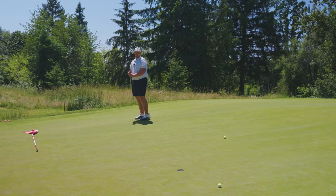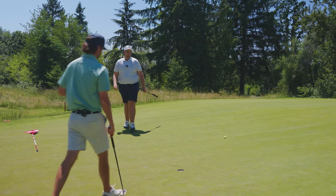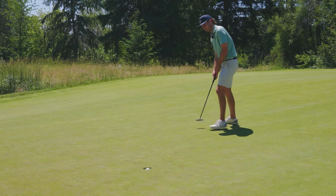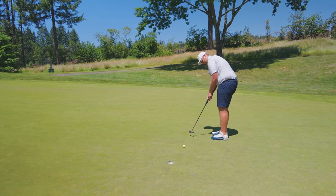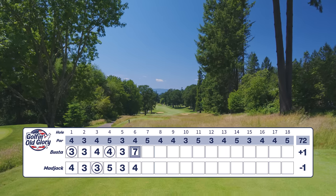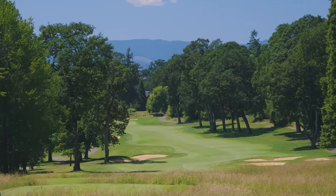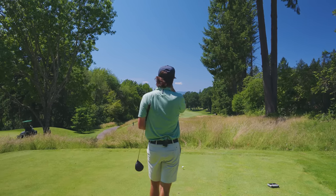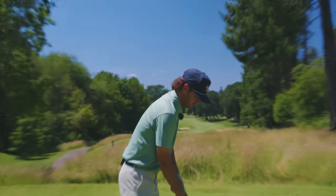Break. Oh my gosh. I thought yours was downhill. Nice putt. Thank you. Yeah, I don't like that hole. Yeah, that's a hole. Dang. This one's pretty. All right, straight down the hill, par 5. Can you even carry the right one? I think we can. 270.